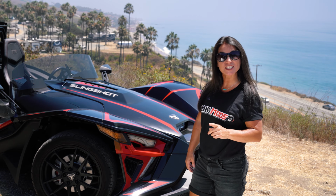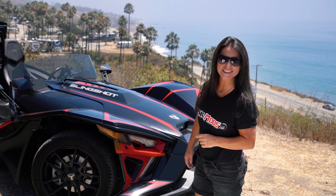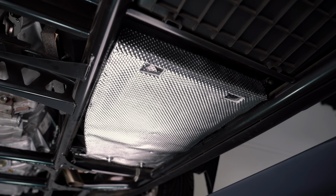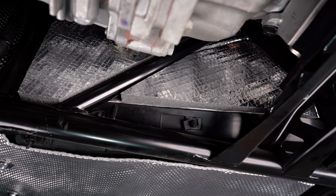Number 1. Our heat control kits act as a heat shield, protecting you from the toasty temperatures caused by the exhaust. No more cooking of the floor and cockpit area with this custom double-walled heat shield. The end result is a cooler and quieter Slingshot with our heat control kits.